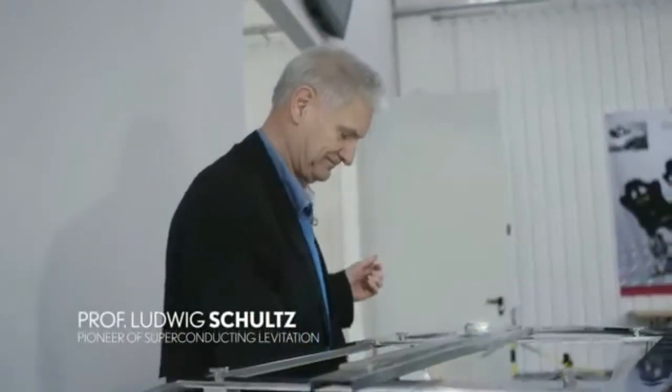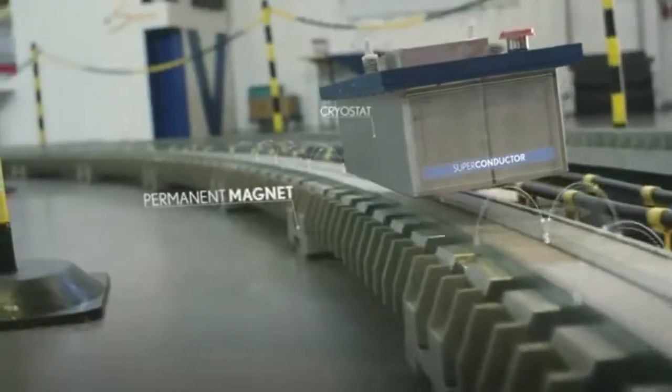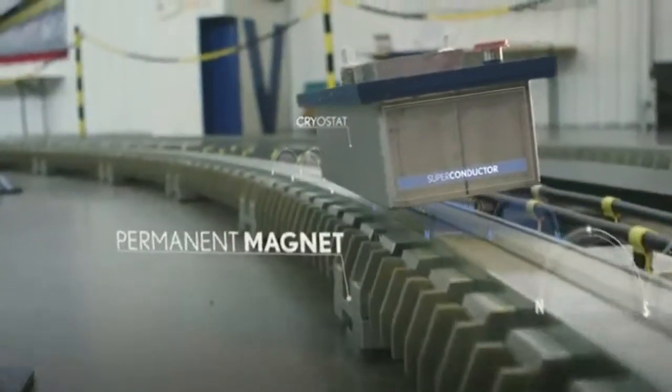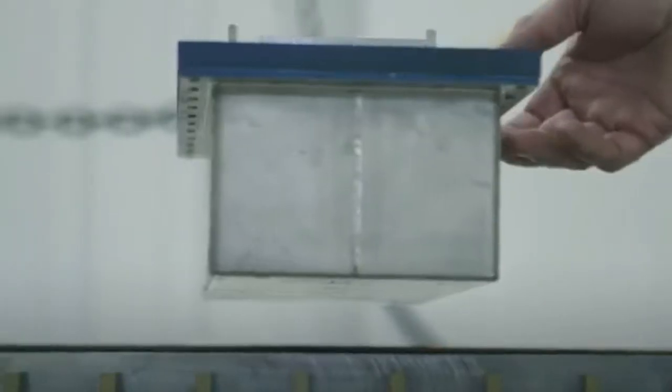The magnetic track has a certain magnetic field configuration, and this configuration is now also present in the superconductor. And when they are cooled down, then this field configuration is frozen in. Then the superconductor stays in this position. It's an art of material science.